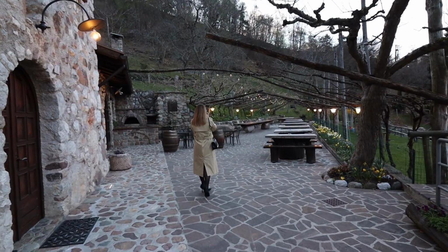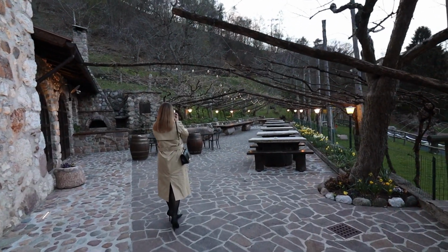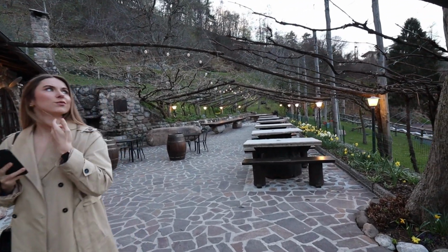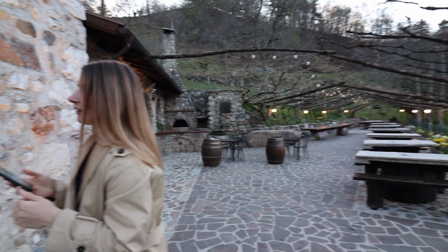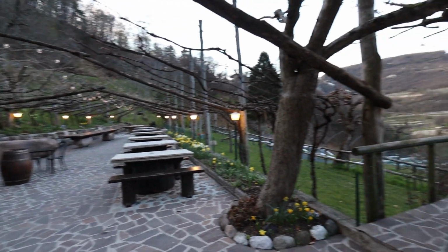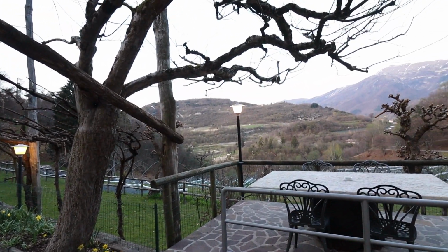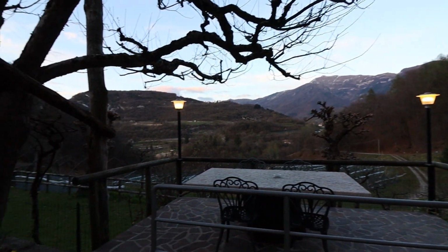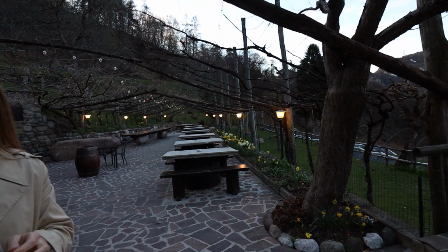As you can see, they have a beautiful garden here, but since it's still cold, it's probably much more beautiful when it's green. Definitely, it's still those autumn colors. Everything is brown and bald, but still beautiful already.